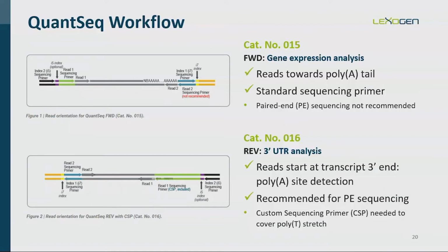So up until now, I've discussed the workflow for QuantSeq Forward. However, I want everyone to be aware that we also have another QuantSeq product called QuantSeq Reverse. And with QuantSeq Reverse, it's possible to pinpoint the exact 3' end in read 1. Hence, typically it's used to study alternative polyadenylation sites and for alternative 3' UTR expression studies. With QuantSeq Reverse, paired-end sequencing can be done, but I do want to mention that it does require a custom sequencing primer to be used for sequencing, and this custom sequencing primer is provided with our kits.